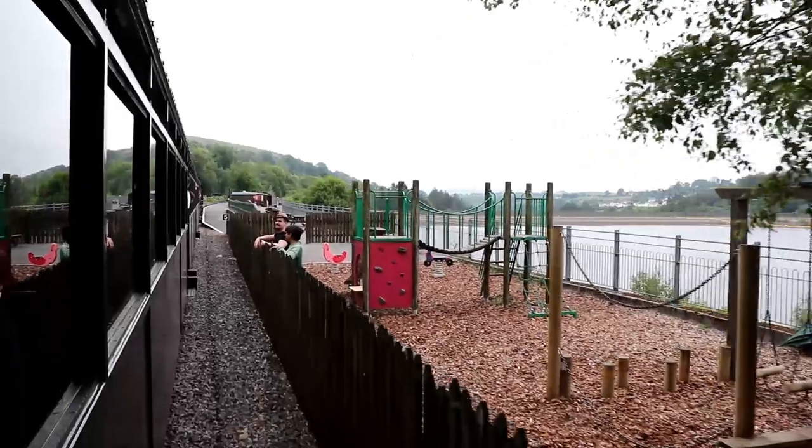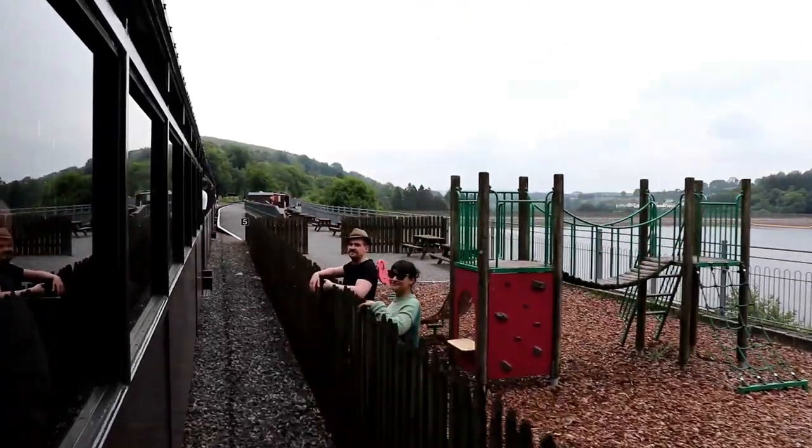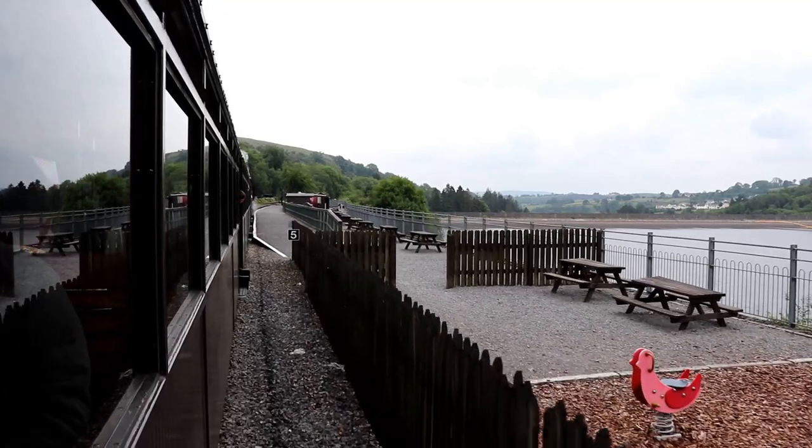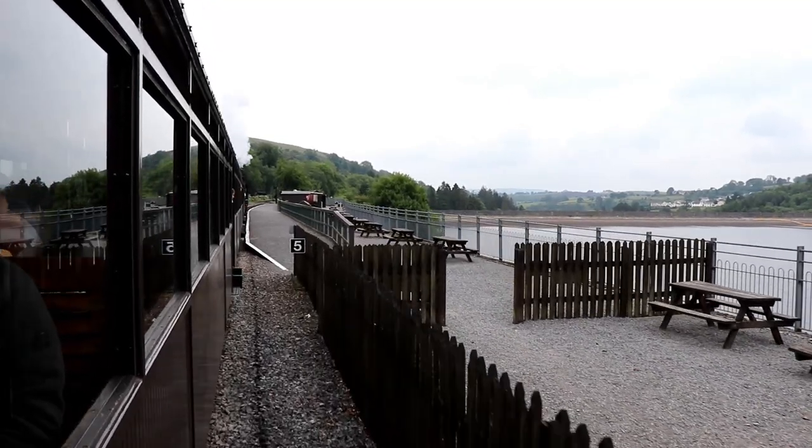Now we're back at Pontsticill Station. I think I'm saying that right. I'm not sure. We stop here for 35 minutes, where we can look across the reservoir, and also there's a cafe for refreshments.